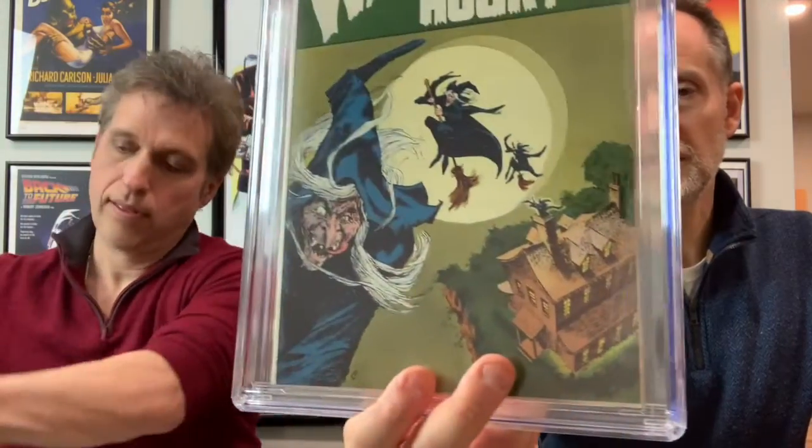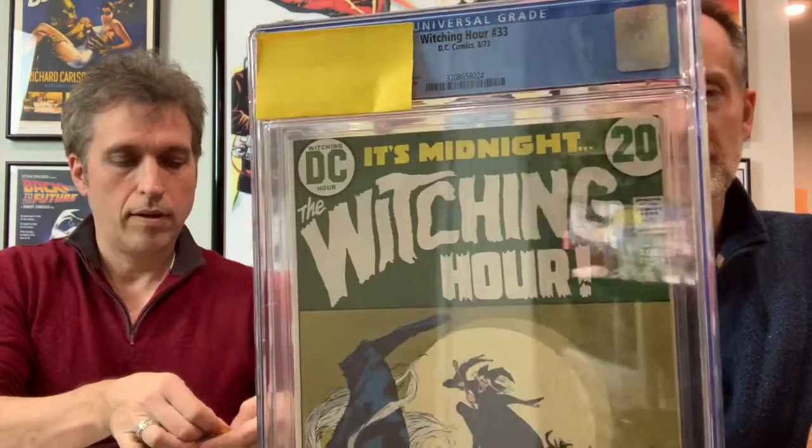Oh! It's a really cool zombie cover. This is a wacky cover. Witching Hour, number 33? Yep, 33. Really nice design on this cover with the letter box. Look how clean that 20 cent is. This would have popped on the newsstand.